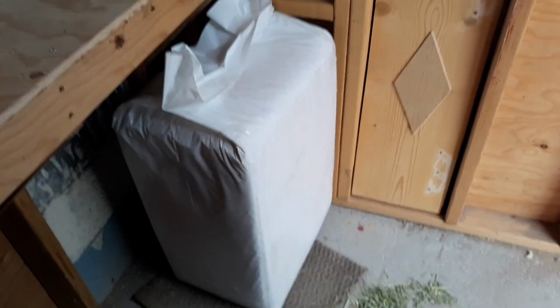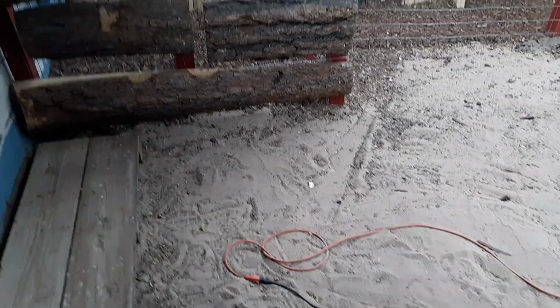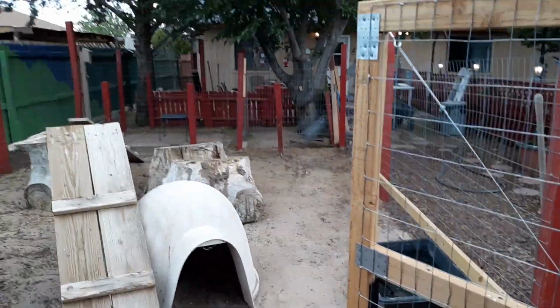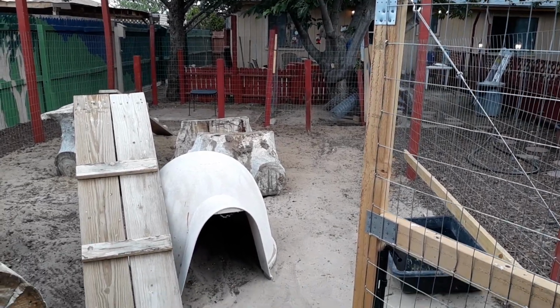Anyway, Chris just brought me in some pine bedding, and that will go all through here. And we're just trying to get this finished before they arrive. They could come within a half hour. So we're desperately trying to finish.